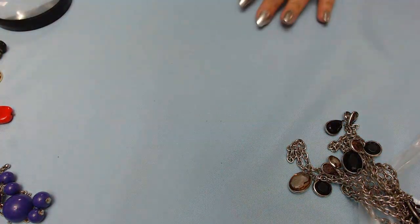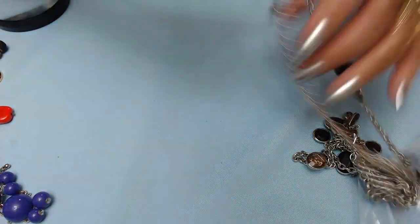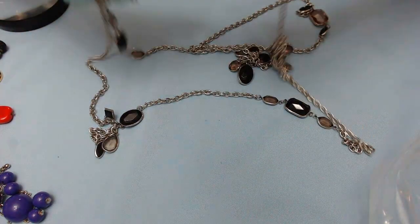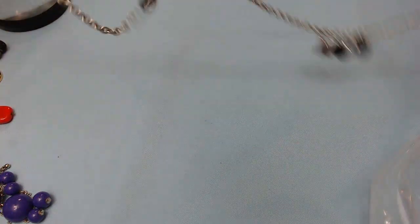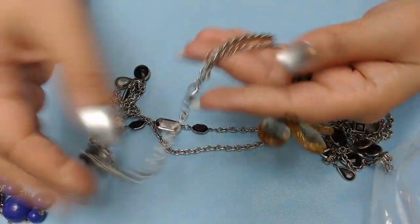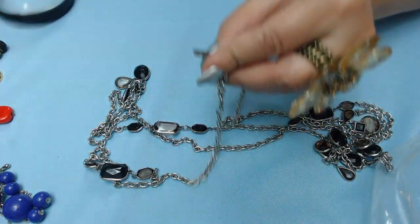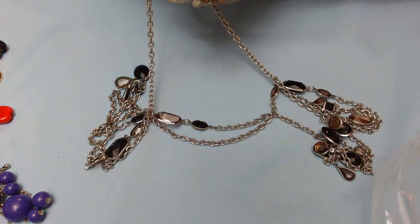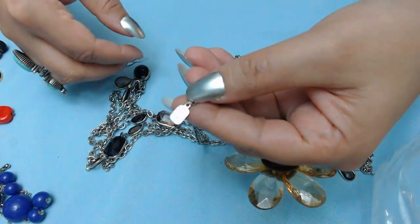So this is sterling, is what I'm guessing. The chain. Okay, what is this? Two strands. Okay, this is the UNI brand here. I always think that this is a D, but it's not.